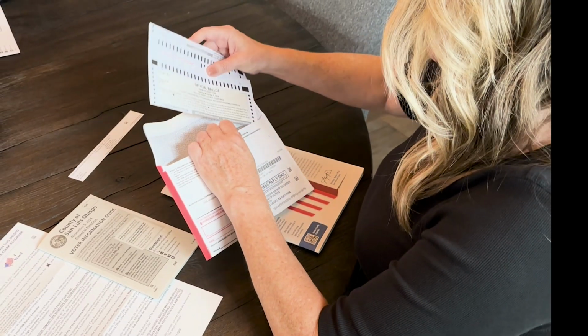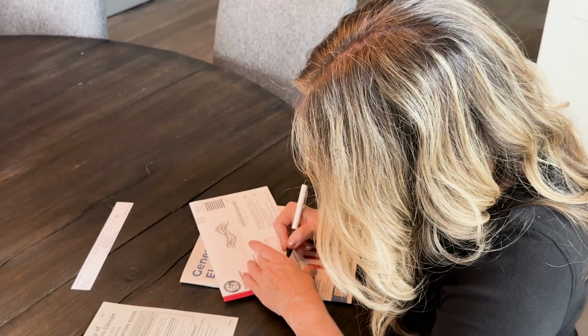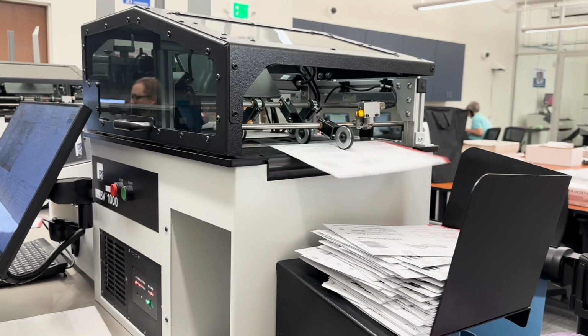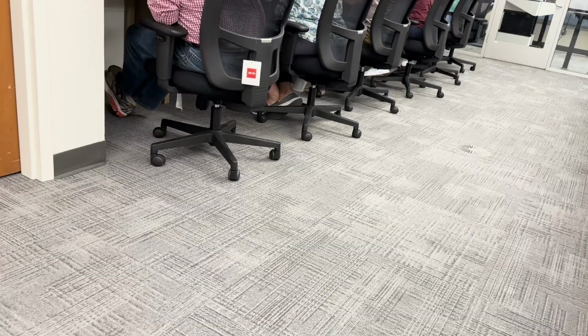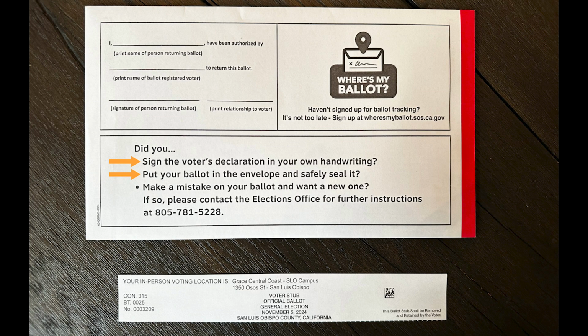Then carefully put your voted ballot into the return envelope that has your name on the front and sign the signature line. Be sure that your signature matches what's in your DMV or voter registration file. Each ballot envelope goes through a signature check before we open it, and if your signature doesn't match, we'll reach out to you so that you can help us verify that match. Also make sure that your envelope is sealed up. It's okay to use tape if you've had to reopen it for any reason.